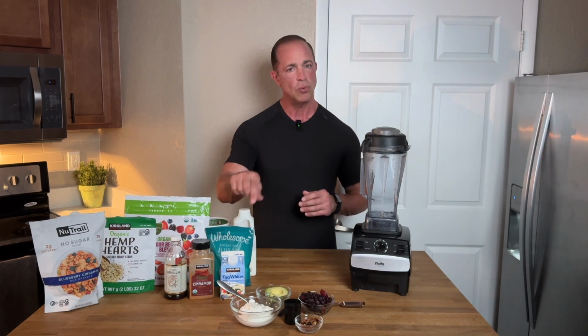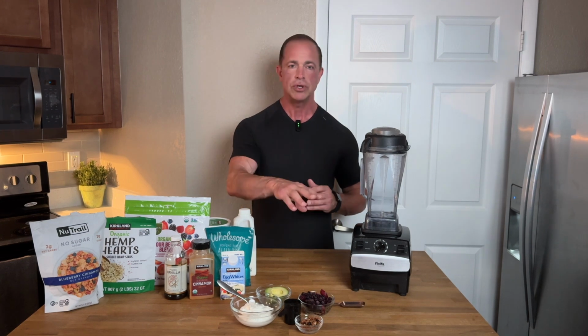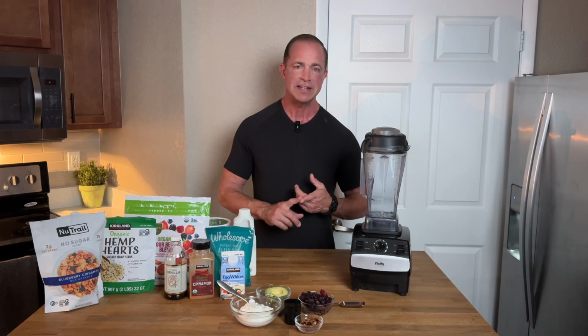We're going to be using egg whites instead of a protein powder. These are pasteurized, perfectly safe. You won't even know they're in there. They actually give it a nice fluffy texture to the smoothie. We're using, like I said, an avocado. We're using 4 organic berries, the raspberry, blueberry, strawberry, and blackberry.